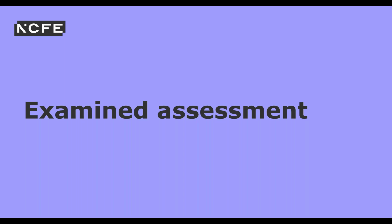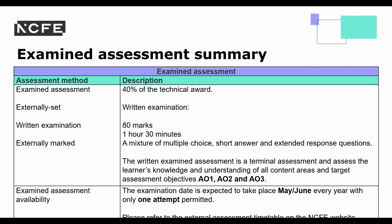There will now be more detail about the examined assessment, including the sample assessment materials that we also have available. To summarise, the examined assessment, or the EA, is 40% for the Technical Award for Health and Fitness. It is a written examination that is externally set by NCFE. Learners have 1 hour 30 minutes to complete it, and it is graded out of 80 marks.